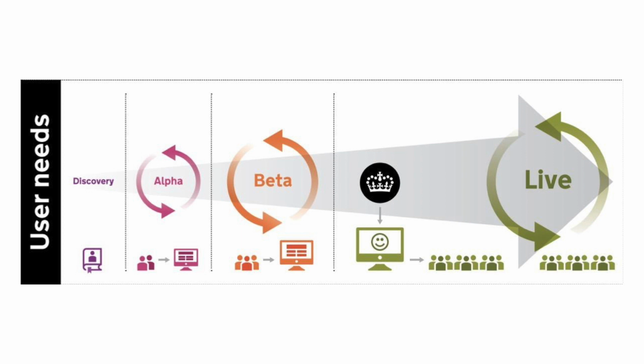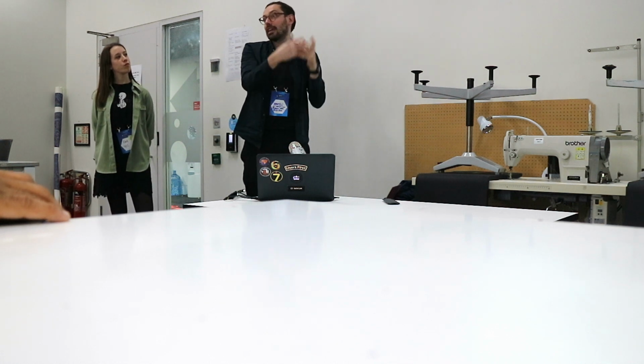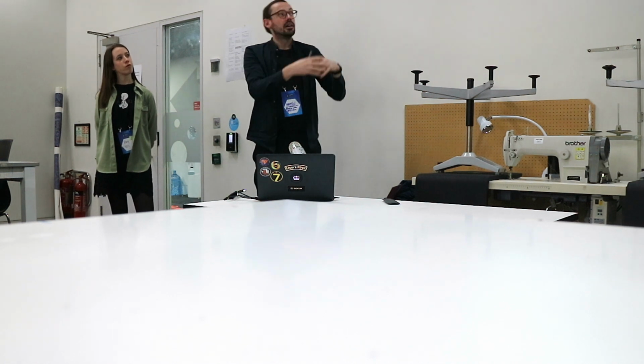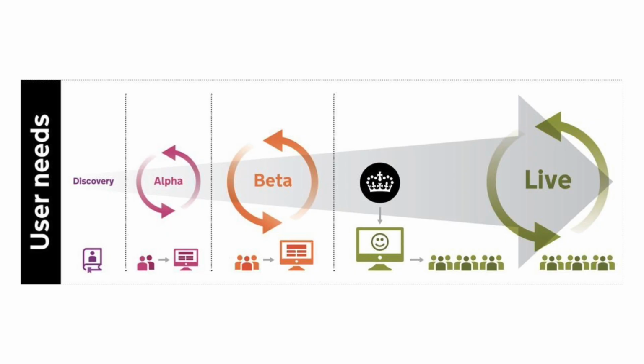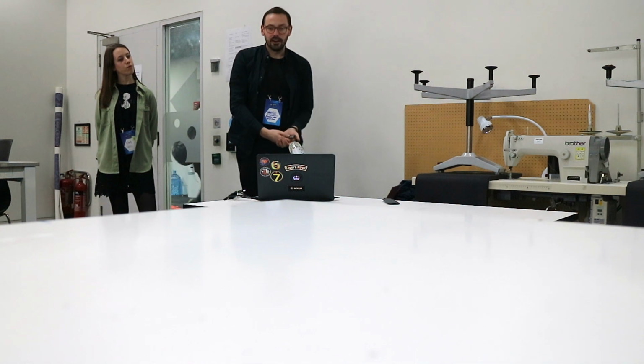We have a discovery phase. We try to understand what is actually the problem. What are the user needs? What are their contexts? What are their capabilities? What are the existing systems and existing policies? Then, working with these constraints in an alpha phase, we develop various solutions to the problem we think we have understood, and then iterate forward and build the real thing in a beta phase, private beta first, public beta after, and then launch the service to the wider public.